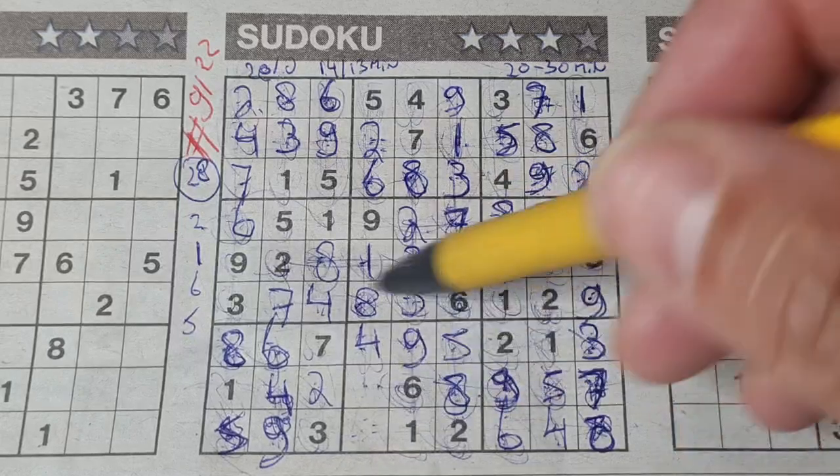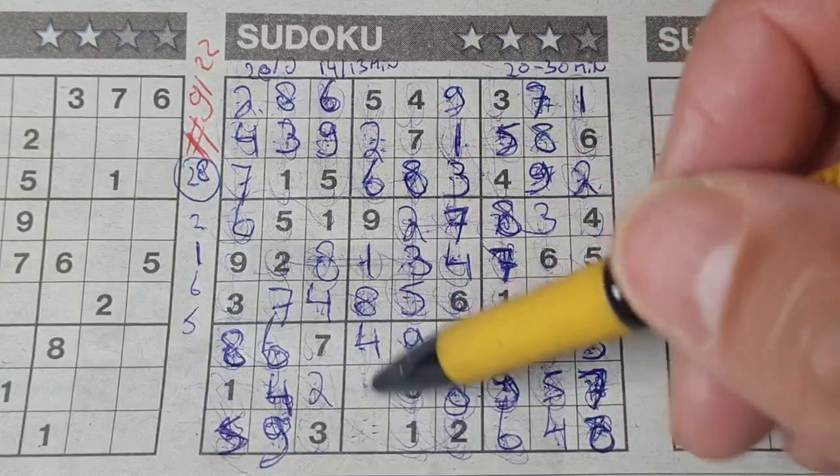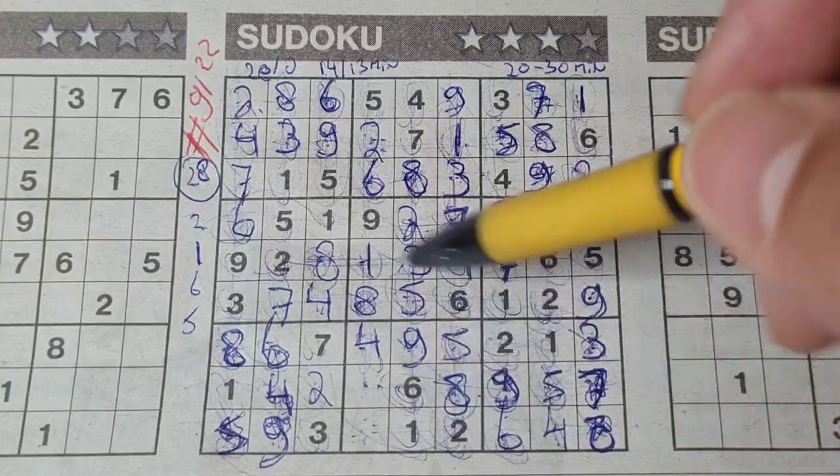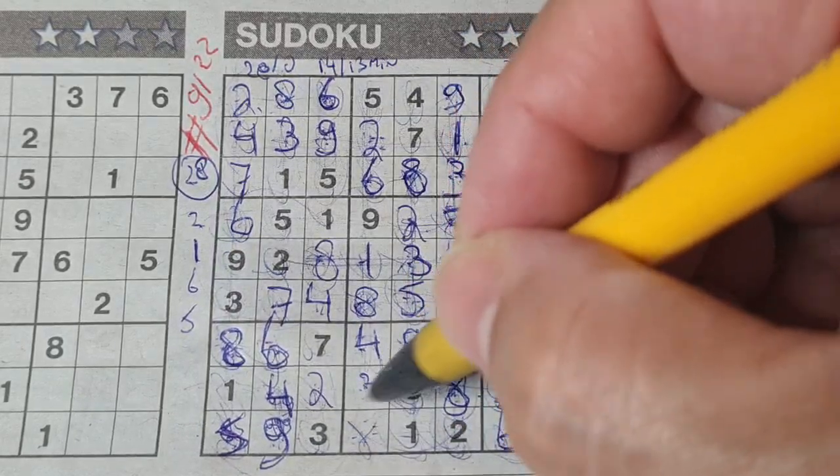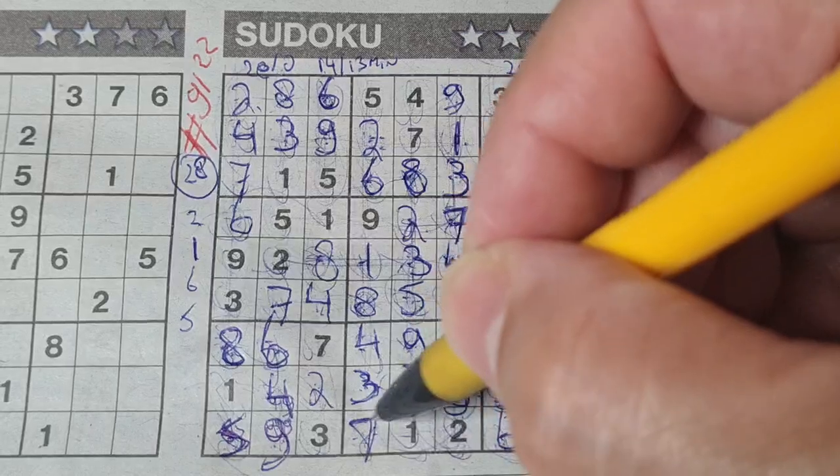And the final two numbers in this big square for numbers 1, the 2, 3 is missing. The 4, the 5, the 6, 7 is missing. 3 and the 7, 3 and the 7. We have 3 in the last row, no 3 there. 3 should be here, and the 7 goes there.